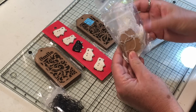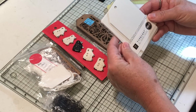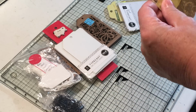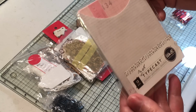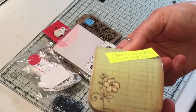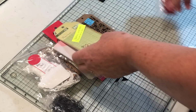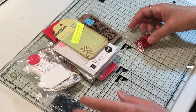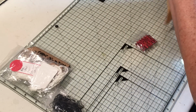Oh, some little tags that she says for your next garage sale. These are some tags. And more tags. And these look like little pockets. I mean, seriously, it's like she sent me her whole craft room. What a sweetheart. And then some more tags. And then some little clothespins, like little shiny red clothespins. So those were really fun. So that's what was in that.